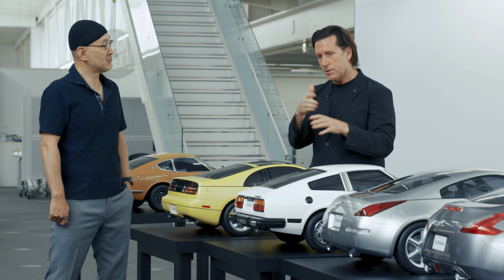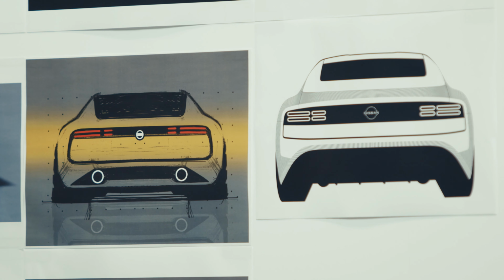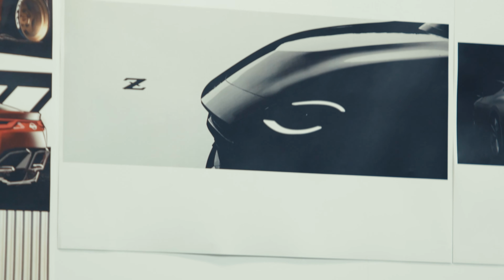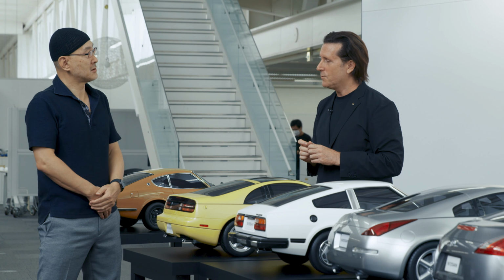Are we going to start to identify which parts of the car are most important for the next Z? That's right. Every designer has a different experience of Z. So yeah, we want to try to create the next Z-ness. Great. Well, I look forward to that, and let's see what all the teams bring us.